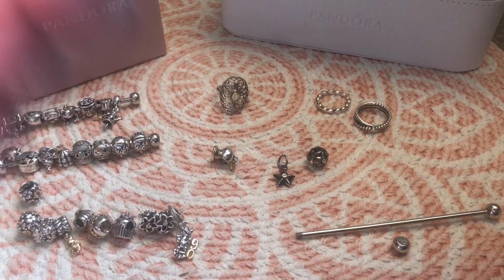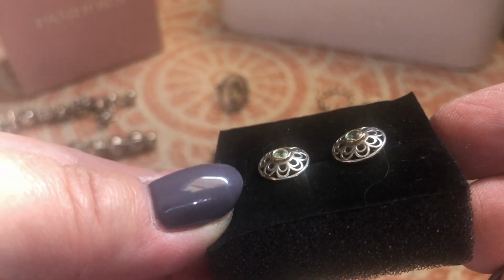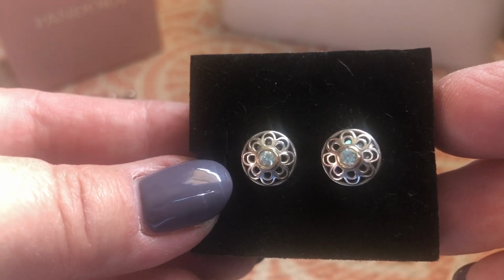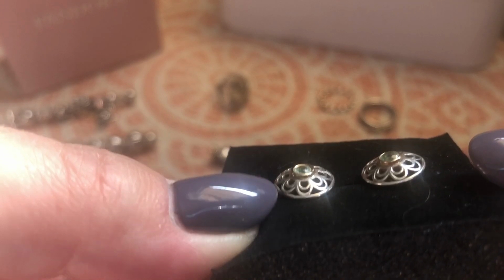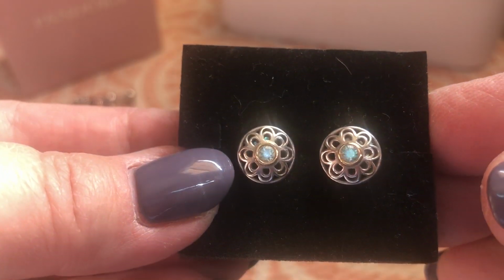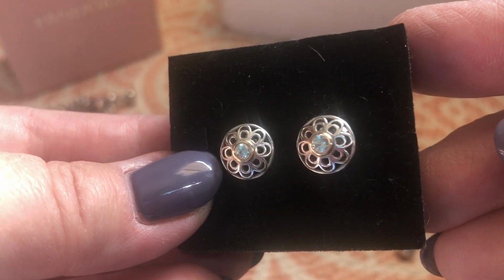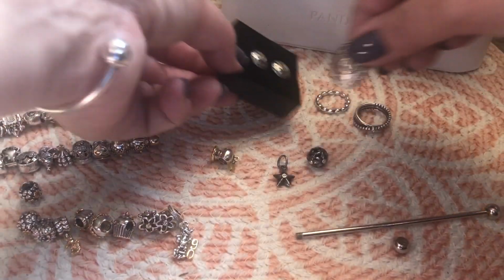I only have one pair of two-tone earrings, and these are the Vintage Allure from the Vintage Allure collection. A very pretty stud, with a 14 karat gold setting holding a green stone. I love these earrings. They're so very pretty. And I do have the matching ring.